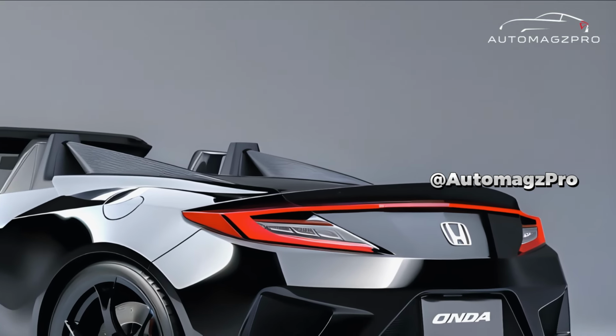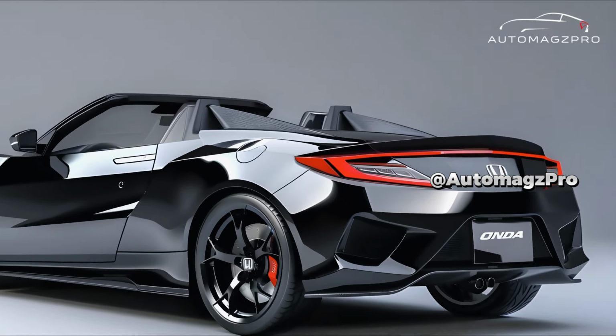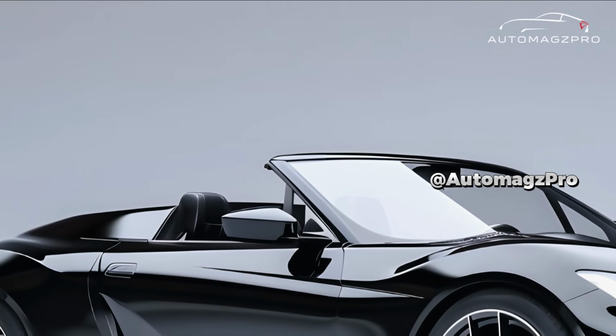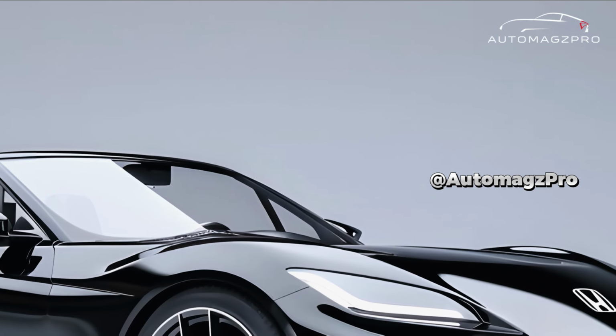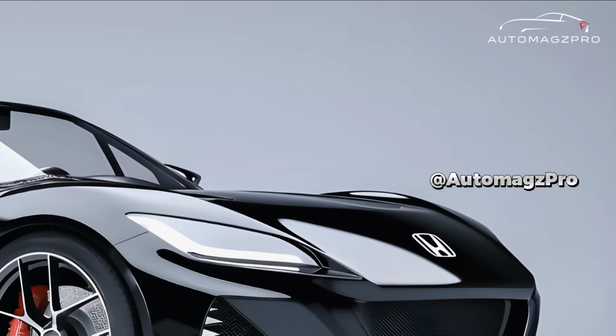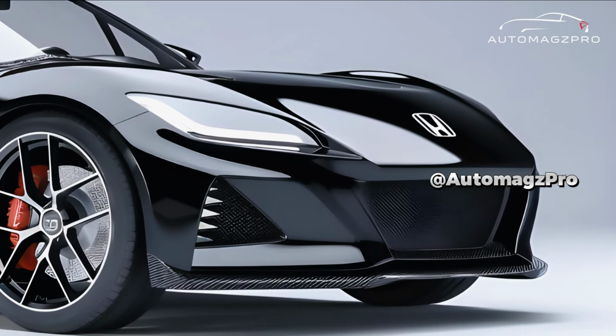Performance and evaluation highlights. The turbocharged 2.0-liter inline-4 engine that will be included in the 2025 Honda S2000 is expected to generate approximately 320 horsepower upon its release. This preserves the original's high revving and lightweight characteristics, while utilizing modern turbocharging technology to enhance both power and efficiency.